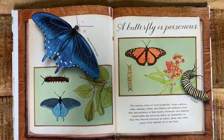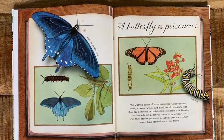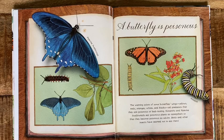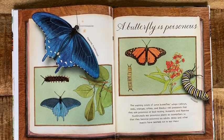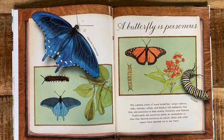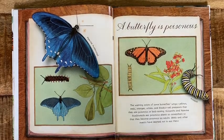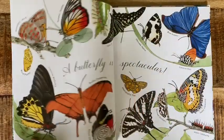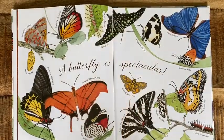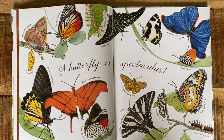A butterfly is poisonous. The warning colors of some butterflies' wings, yellows, reds, oranges, whites, and blacks, tell predators that they are poisonous or bad tasting. Monarchs and pipevine swallowtails eat poisonous plants as caterpillars so that they become poisonous as adults. Birds and other insects have learned not to eat them. A butterfly is spectacular. Like I said, I love the illustrations in this book.